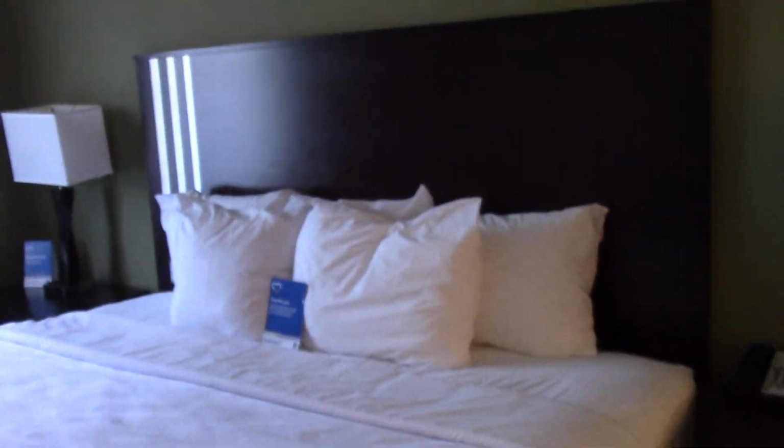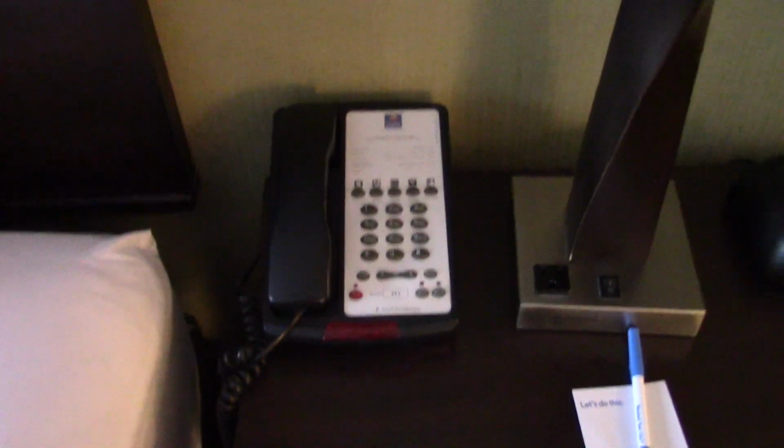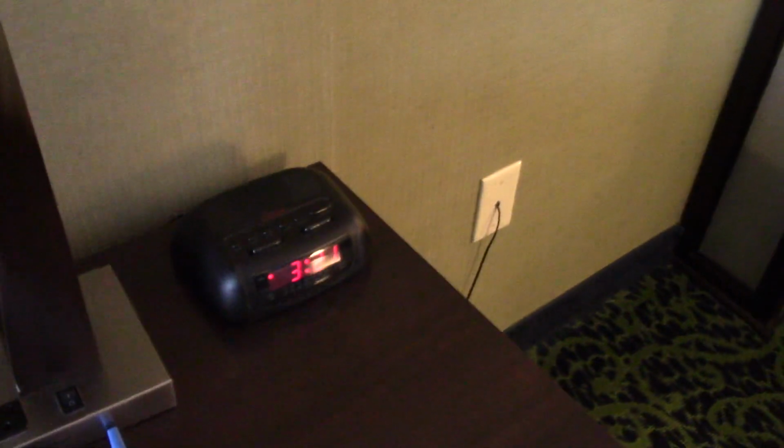Here's some drawers. They're all empty. No need to open all of them. And here's the bed. Feels comfortable. Here's the desk, with the phone and the alarm clock. Again, here's the Bible. It has two handles on this drawer, and a little storage space. Don't know if you can see it.